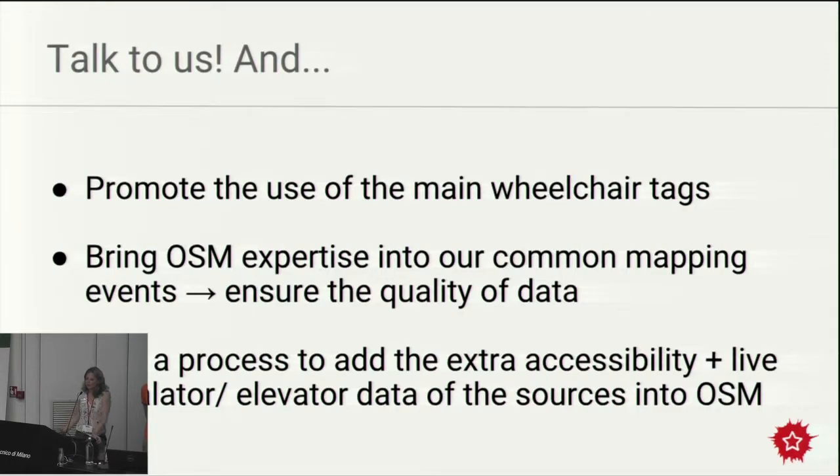And mapping will also comprise editing into OpenStreetMap directly, so how can we bring the OSM expertise into common events, and find a way of having a concept to ensure data quality? And of course, now that there are so many other data sources present, how can we find a process to add the extra accessibility data of those sources and live data to OpenStreetMap as well? I don't know, let's talk about this. Maybe we can discuss this in the Q&A, and also come to us and tell us your ideas on how we can do that.